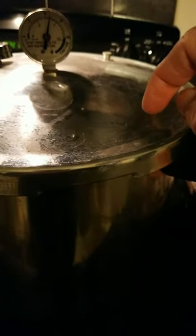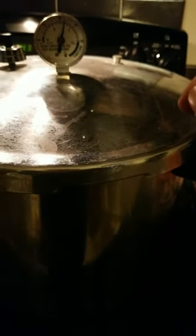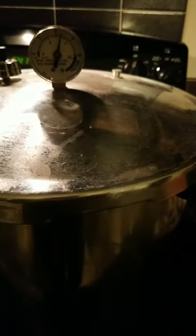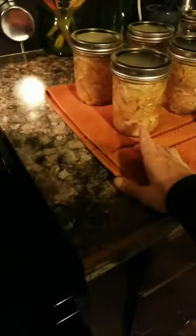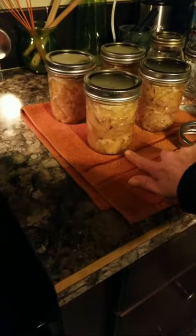This is what, six? What was it? Six quarts, I believe, of turkey pot pie. So, carrots and onions, potatoes and peas. Everything but the turkey is from the garden. Yay! And when we deboned, I took the wings and all the skin and all that yummy goodness and slow cooked it while these guys were processing and making their own broth in here, raw packed.